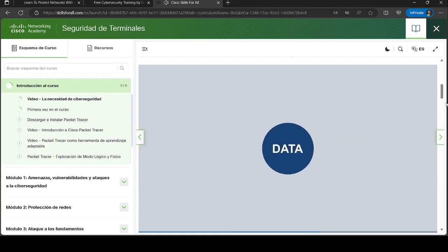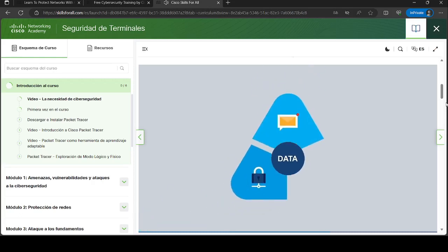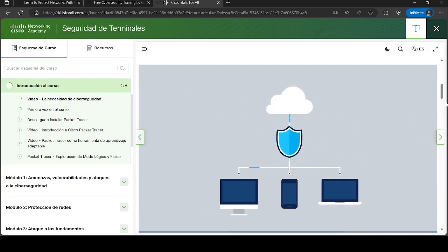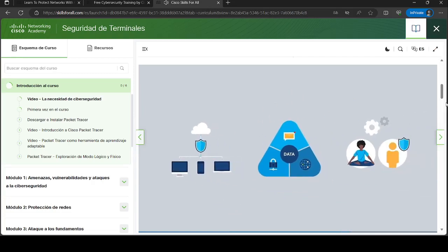Discover how technologies, products, and procedures can be used to protect confidentiality, ensure integrity, and provide high availability. And explore what technologies and processes can be used to defend all components of a network.